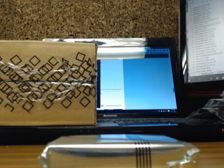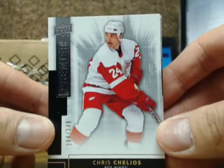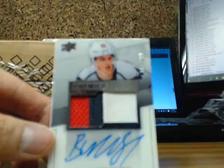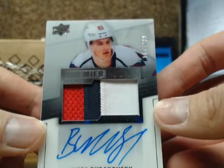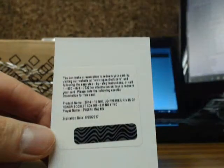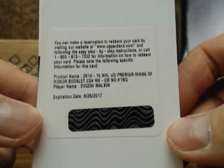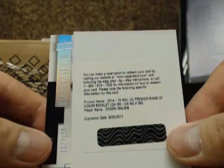And on to Premier. There we go, guys. So we have a Chris Chelios at 249 for the Detroit Red Wings. And a three-color Premier Rookie Acetate Patch Auto of Andre Burakovsky for the Washington Capitals, going out to Rob P. And a Rings of Honor booklet of Evgeni Malkin for the Pittsburgh Penguins. It's going out to Sebastian. That's it there, Geno booklet.